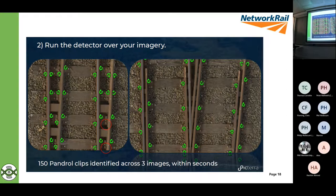So here, for example, we're running the detection for clips. There are 150 clips of the pound grade identified across three images within seconds, boom. So it's automatically counting numbers. It could say, right, within a certain field you've got 150, and then it can come back and measure it again and say there's only 148 now, there's some missing. It can also identify where they're missing, again by teaching it how to do that. And you can see some missing ones there that have been circled.